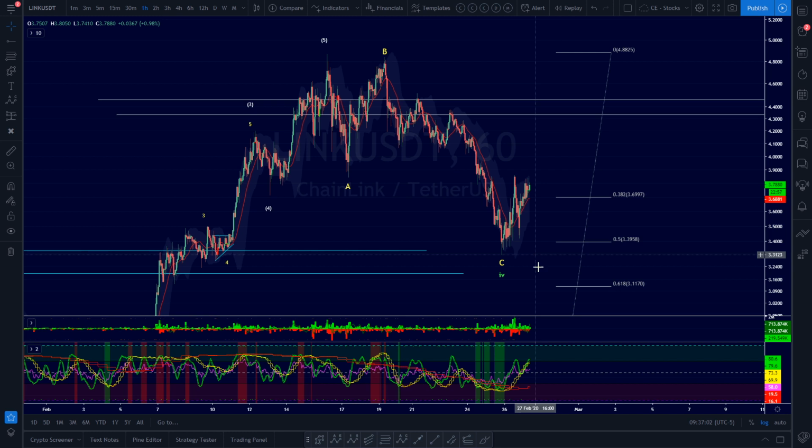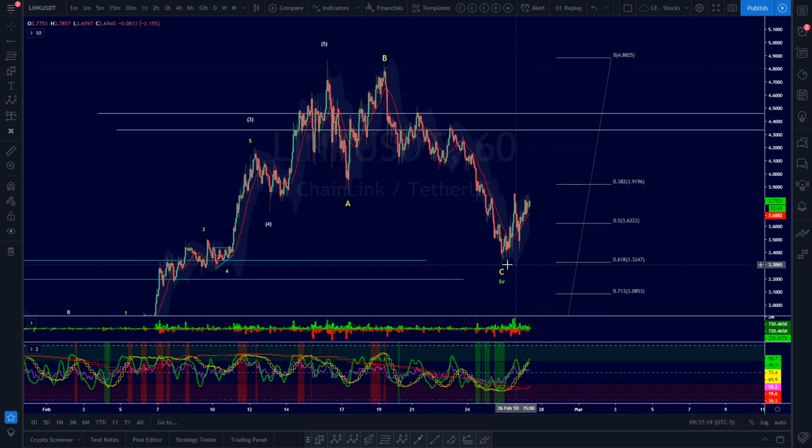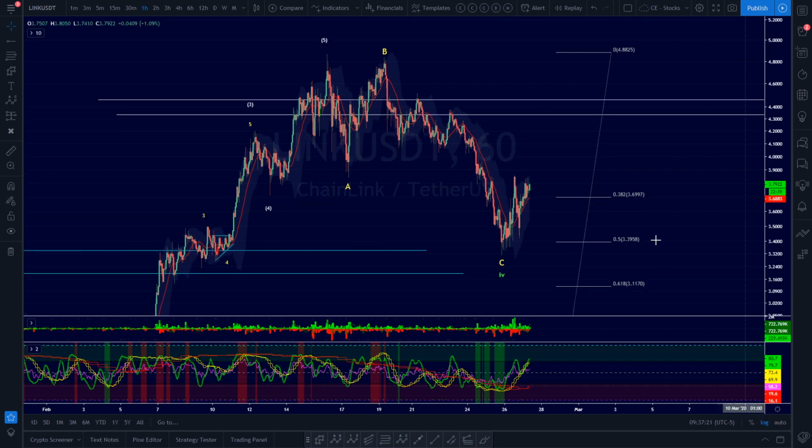Definitely stop loss on the other side of this, but I would be looking to get back in here on a push down to about $3.11. We've got good clustering over here as well to pay attention to as far as prior price action. So definitely move down here to the 618 on the log scale. Looks good. We did hit the 618 on the linear scale, but moving to a log scale, that is a good buying zone at $3.11.